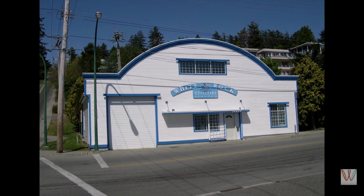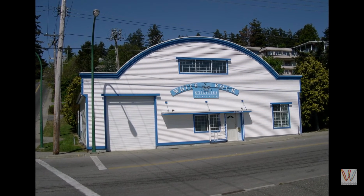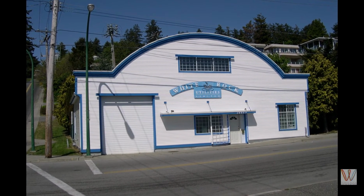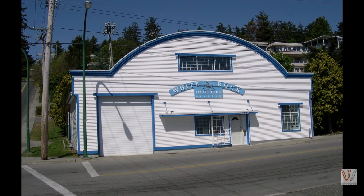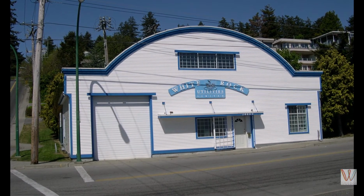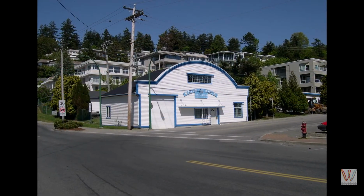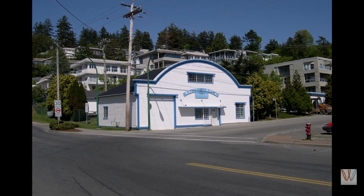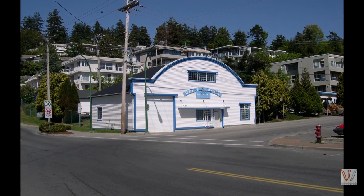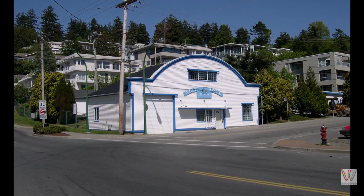This was the beginning of the White Rock Waterworks Company, which was formed in June 1913. The company went through several iterations over the decades, including White Rock Utilities and EPCOR. When the city of White Rock purchased the company in October of 2015, it was the last privately owned waterworks utility in British Columbia.